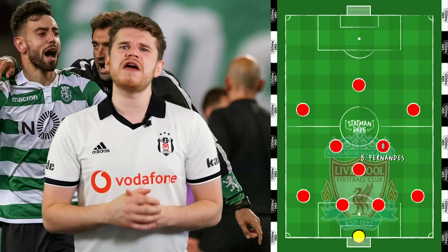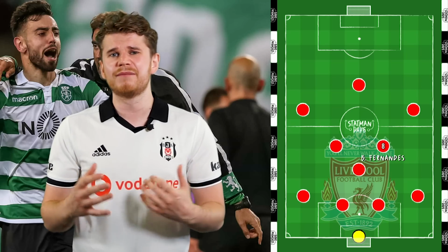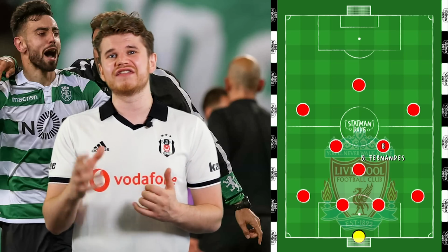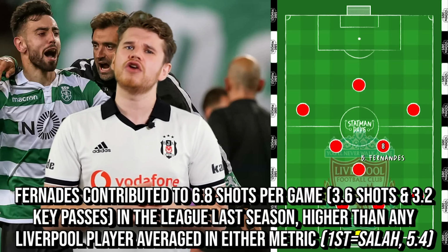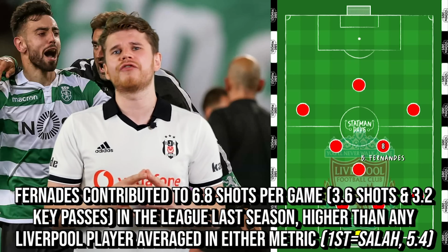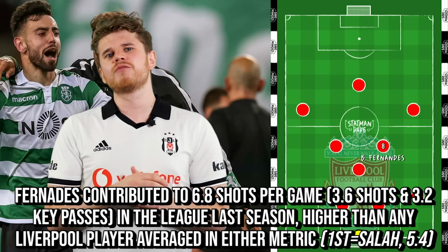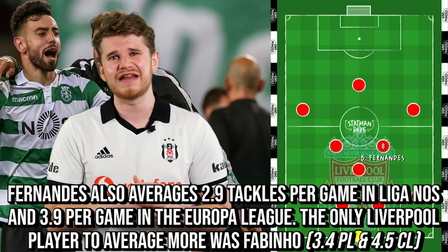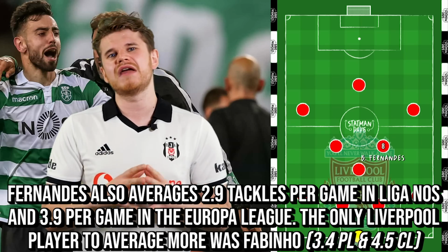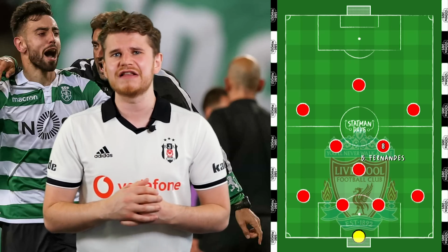Bruno Fernandes would be a fantastic addition to Liverpool as one of the few players in world football that is available, and it'd improve Liverpool's starting system. Not only did he contribute to 6.8 shots per game in Liga NOS, that of course is 3.6 shots per game and 3.2 chances created, which is more than any other Liverpool player managed, but he averages 2.9 tackles per game domestically and 3.9 tackles per game in the Europa League. Fernandes really does look like the missing piece in Liverpool's title puzzle.